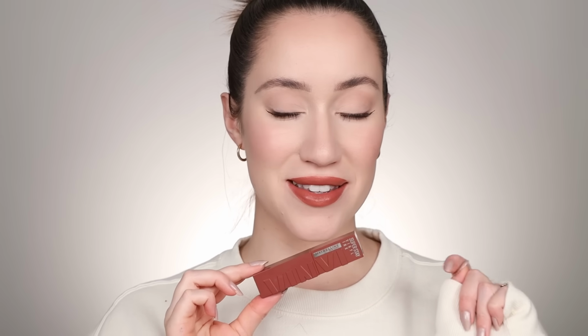I'm curious to see how some of the deeper shades are though. That's a really nice color. This one's definitely more of like a warm brown. It still has a hint of rose to it. Still great for every day, still very flattering and wearable. This one's really nice too. It's really nice, but I think I like the other colors a little bit more for myself. I feel like a lot of people though would really enjoy this color and it would be flattering on many people. So there's 120 Punchy.